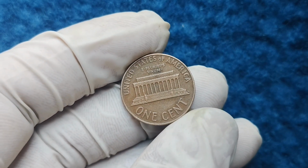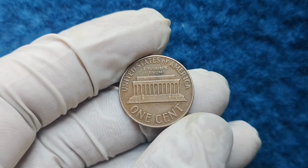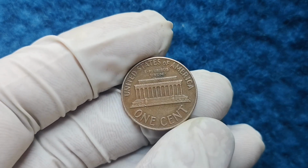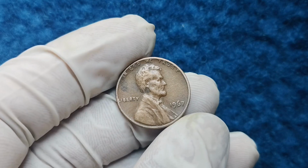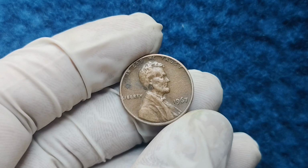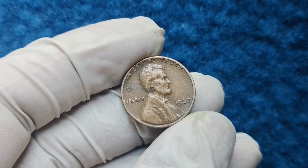Now, before you start digging through your couch cushions or raiding your grandma's coin jar, let me tell you exactly what makes this 1967 no-mint mark Lincoln penny so valuable and how you might just have one sitting around without even knowing it. Trust me, by the end of this video, you'll never look at pocket change the same way again. So grab your pennies, get comfy, and let's dive in.